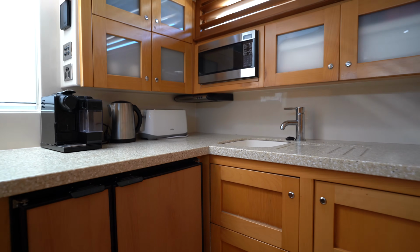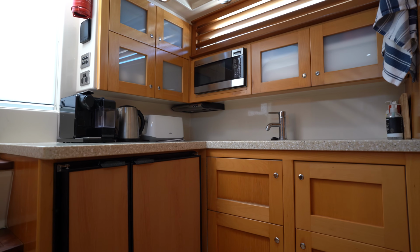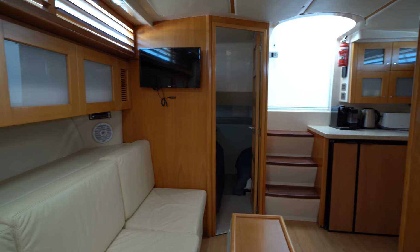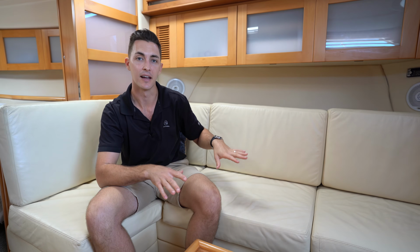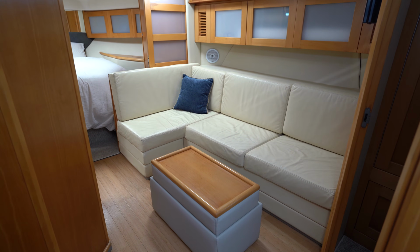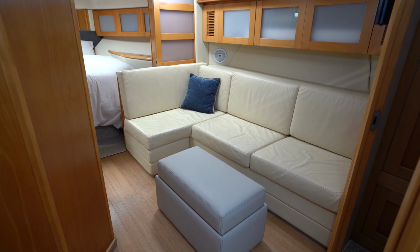With centre access stairs, you've got a well-equipped galley on the port side. You've got a saloon lounge on the starboard side, and you'll notice there's no dinette table here. The dinette table's up in the cockpit because most of our dining is done up there and your relaxing's done down here. What they have fitted is a double-sided ottoman, so you've got a coffee table on top and flip it over and you've got a cushion on the other side.